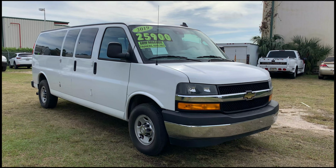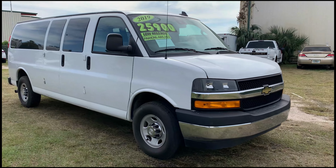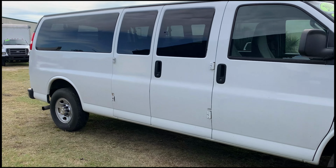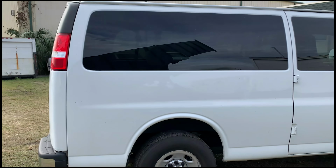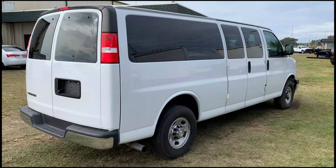2019 Chevy G3500 15-passenger van. Around the outside here. This is perfect for an after-school program or a church.